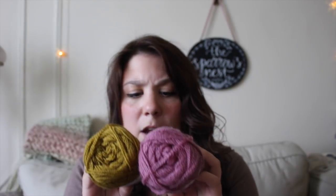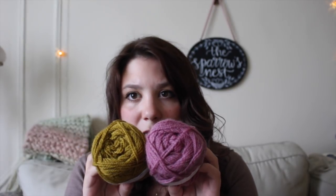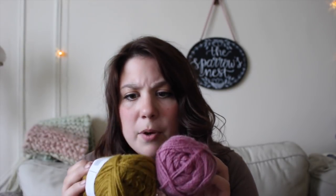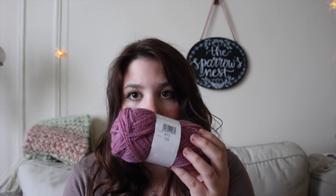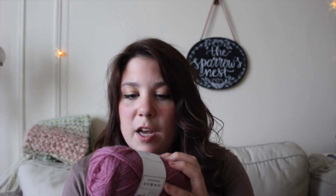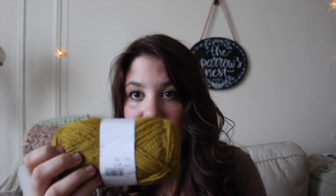The purple is coming off quite a bit brighter on the screen than it is in real life. They both are, really. Let's see if it adjusts if I take one off. That's a little better. It's definitely a soft mauve color. And then this beautiful sort of mustard yellow. So I'm very excited about that. That is in my future knitting plans.